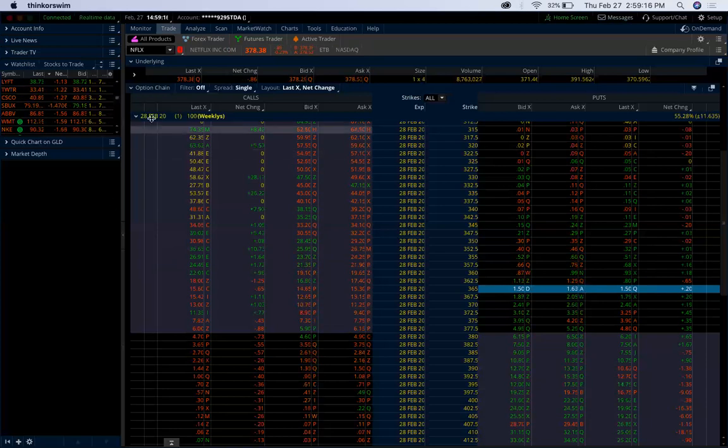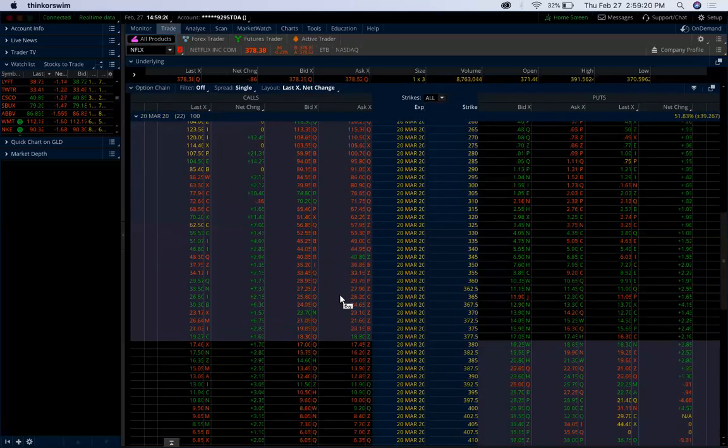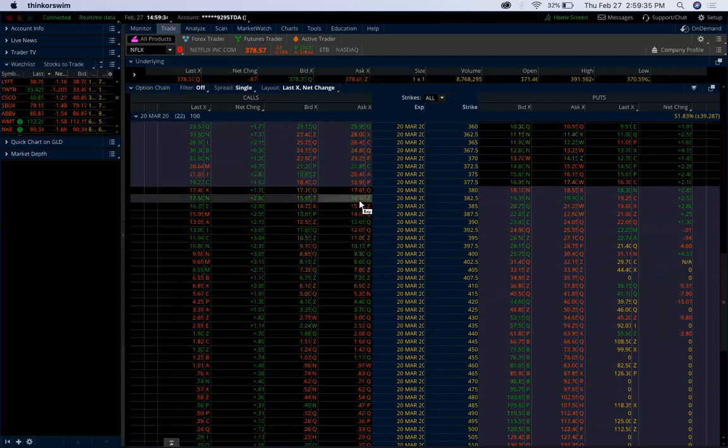Same thing for swings. Let's go to like March 20th. If you're going to swing calls, Netflix, as I mentioned before, can move 10, 20, even $30 in a single day. That's why these options are a lot more expensive than your typical options. The more a stock can move, the higher the price the options are going to be.